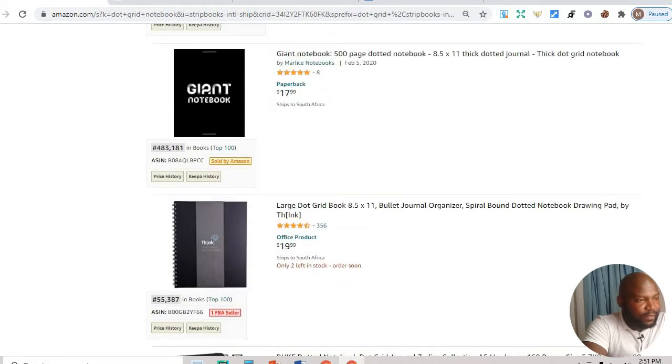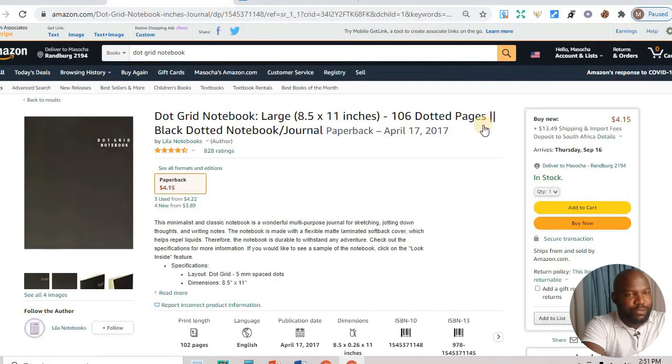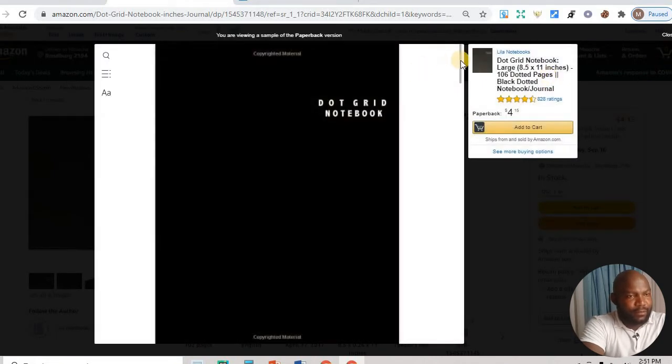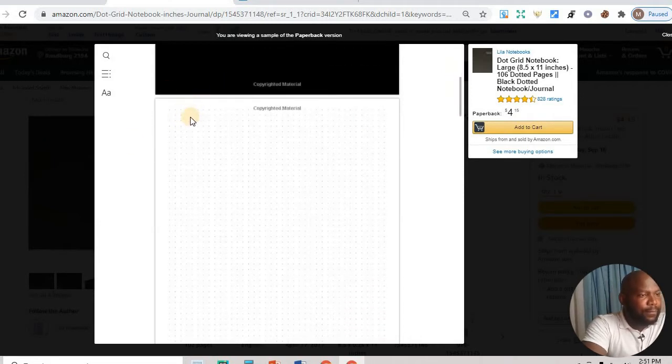We got this. Okay, I want to show you the interior and also the pricing. It is priced very low at $4.15. It is an 8.5 by 11 inches. Let's take a look inside, then we can tell. You can see that these are just small dots within the interior there.